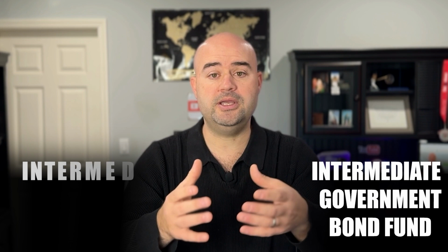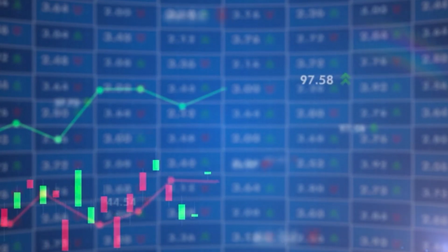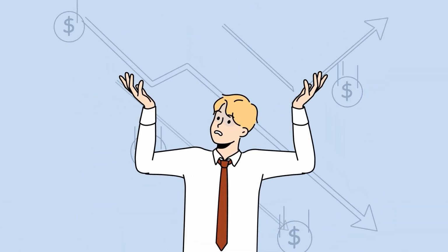Hopefully that makes sense. All right, so next would be what's called an interim bond fund. And you could have an interim government bond fund or an interim corporate bond fund. The only difference is that the fund either invests in government bonds issued by the Treasury, or it invests in corporate bonds issued by corporations. And again, corporate bonds usually pay a little bit higher of a yield because they're a little bit riskier, right? A company could go out of business and then you're not getting your money back, the money that you lent them. That's what a bond is. You're lending them money and they're paying you interest on it.